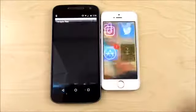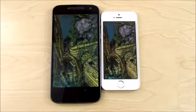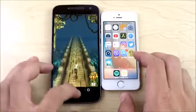Let's go into a couple of games. Temple Run first, and let's see which gets there first. And it's loading about the same time. Now I did tap a little bit repeatedly and didn't give the Moto G4 a fair chance, but I would say that was about dead even in terms of that game.